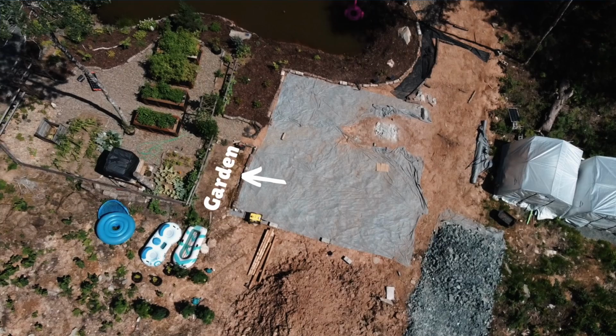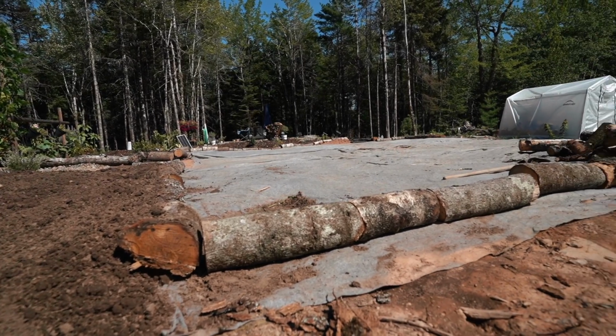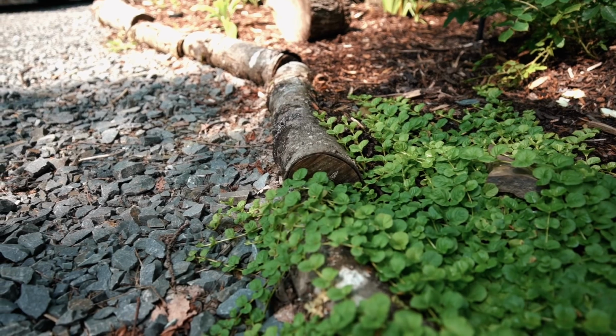So first thing we're going to do is put soil in the gardens that are going to go all around it, using our old dead wood that we collect around the property to line it. That separates our gravel from our soil. It also adds compost back into the garden slowly over time, and I also find it aesthetically pleasing.